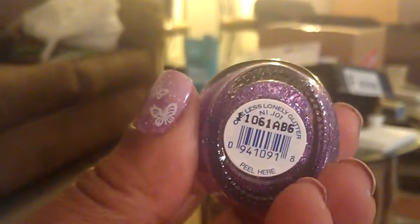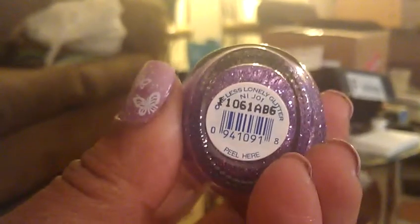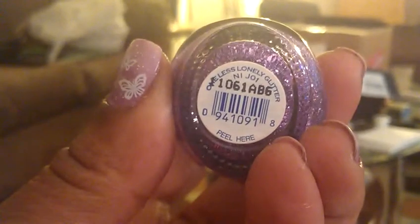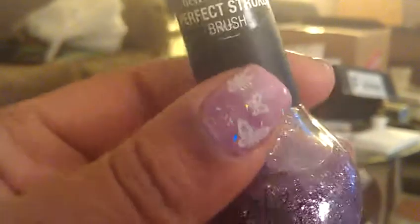This is another OPI color. This is One Less Lonely Glitter, and I believe this too may be from the Justin Bieber line. It's got that J right there. And I lent this out to a friend. This is a very beautiful, beautiful glitter.